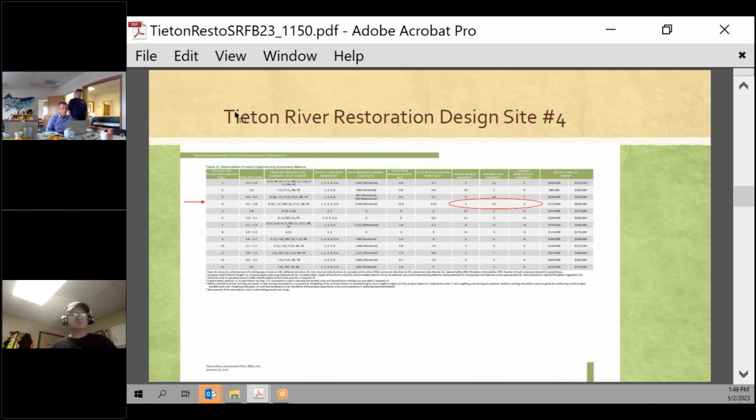So we chose the area number 4 because it had the highest ecological uplift, ranked highest out of all the other 13 and the prioritized 7. Might as well start with the biggest one. Next slide, please.